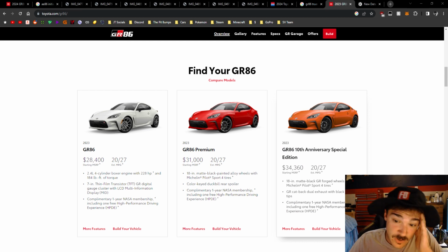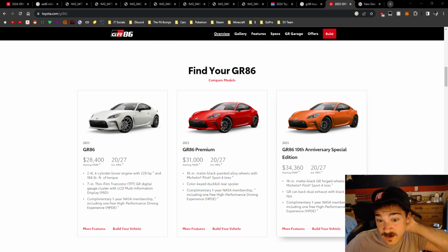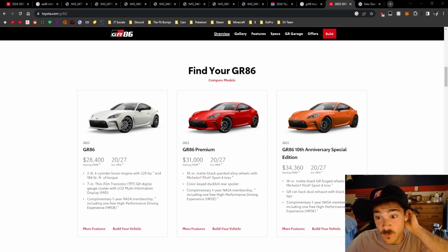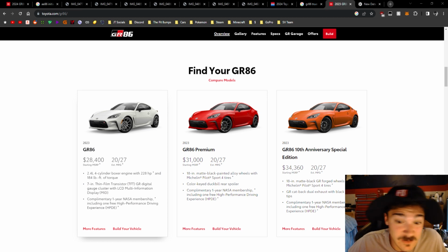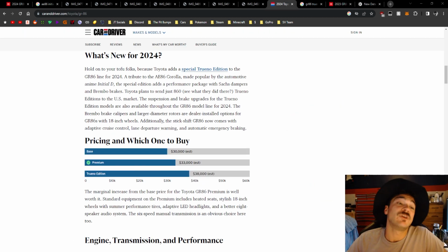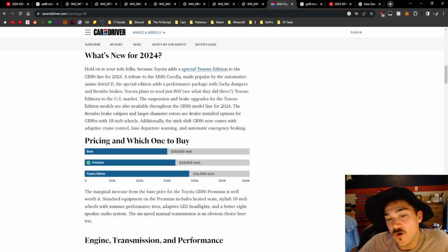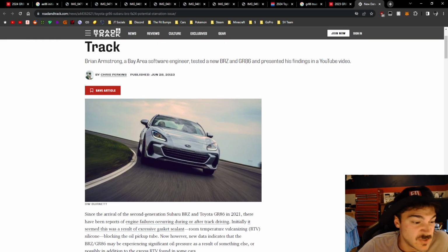When you're getting up there to 40, you're kind of almost in super range, and you know, like what else is there? You get a little more for a boxer motor BRZ. So you're still paying for the problems that come with this car. You're paying almost 40 out the door for the Trueno edition with the issues.